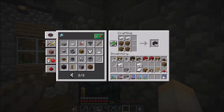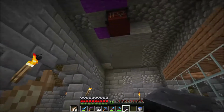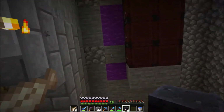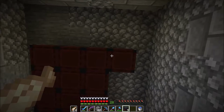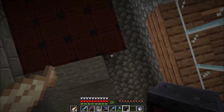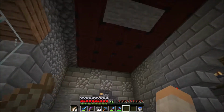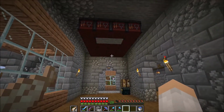Let's get about 20. All right. And we'll get the rest of these back in our inventory. And we'll just place a few of these so you can see the cool effect that it has. I really liked it, and I wanted to. Oh wow, that's gonna be expensive. I think it has a very cool feeling.